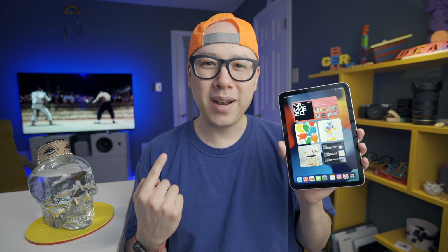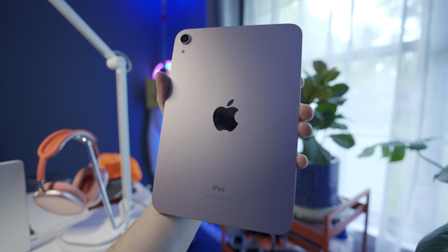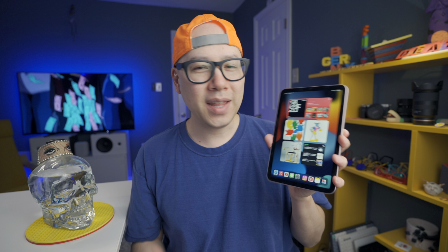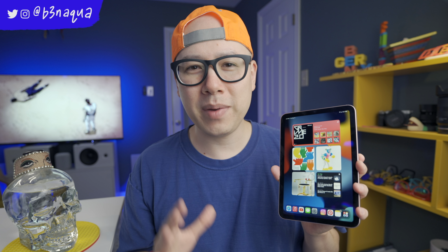How's it going, y'all? It has been Aqua. This is the pink 64GB edition of the iPad mini 6. It's actually the third one that I've gotten since its release in September of 2021. The reason I keep getting and returning this thing is because I apparently can't get enough of it, and then I get really frustrated by certain things about it. So in this video, we're gonna talk about the pros and the cons of the iPad mini 6.